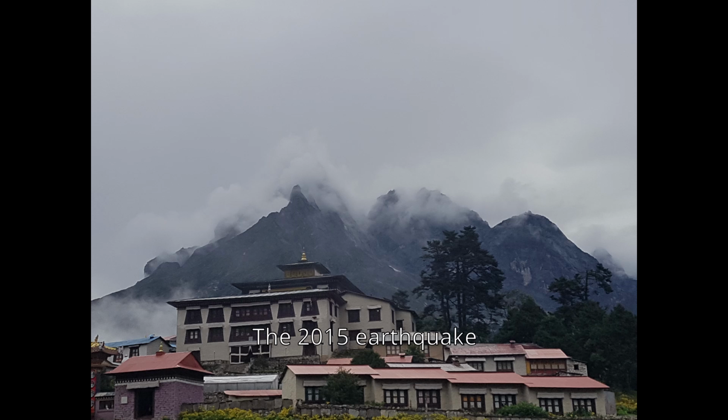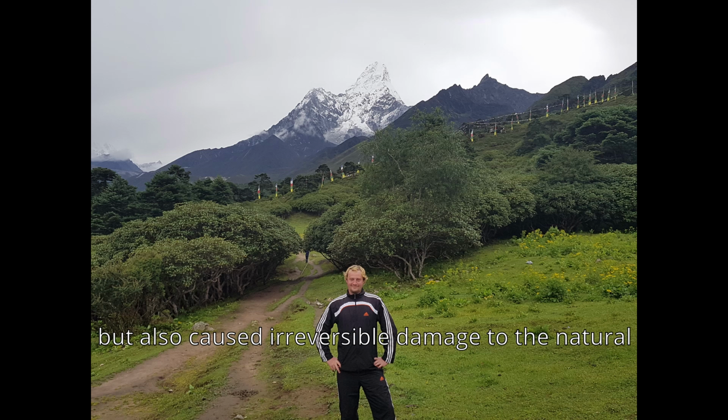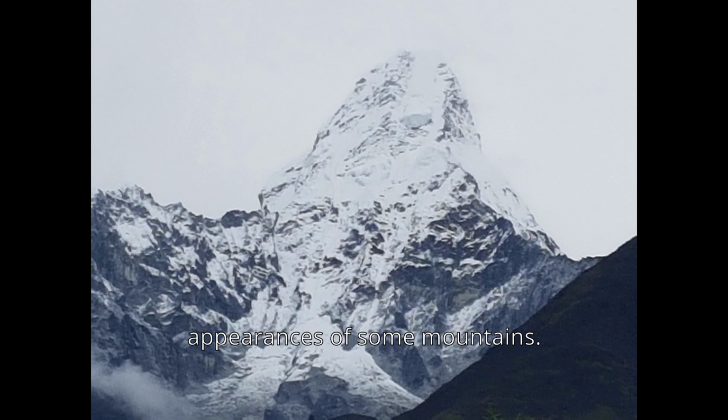The 2015 earthquake didn't only damage the buildings and temples in Nepal, but also caused irreversible damage to the natural appearances of some mountains. The 2015 earthquake broke a large ice shelf off the mountain of Ama Dablam that is now lost forever. Ama Dablam is 6,812 meters above sea level.